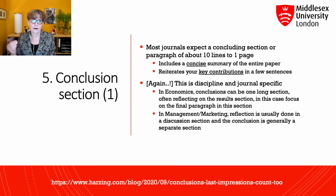Now, what needs to go in a concluding section? Most journals do expect to have this concluding section or sometimes a paragraph of a bigger section. And they're generally between 10 lines to a full page. The concluding section should really not include any new information that hasn't yet been covered in the paper. It should really be a concise summary of the entire paper. So when you read the conclusion, you have a summary of the entire paper. And it should end by reiterating your key contributions that you're making in this paper in a few sentences. So what is your key contribution or key contributions to the scholarly conversation?